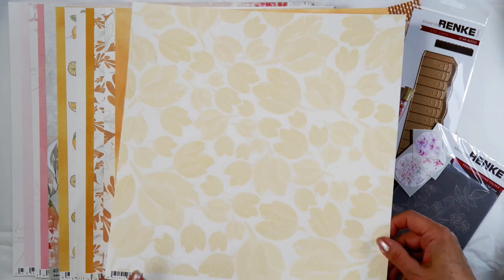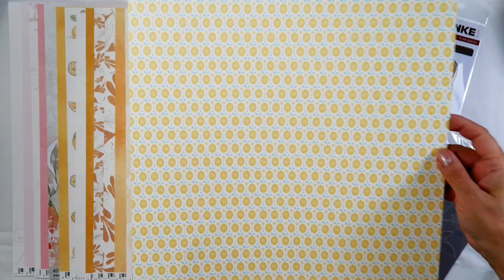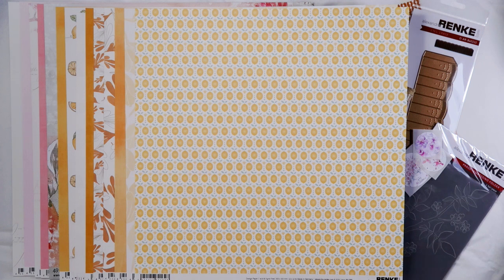And here's a paper that I have not seen before. Some tulips, perhaps, in yellow. And the paper number is 101823. And this paper is from an older collection. And here is another paper from a few years ago, also lemons as the subject, and the paper number is 101233.